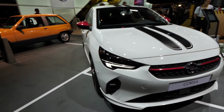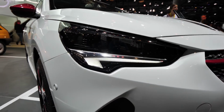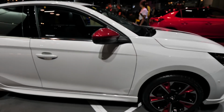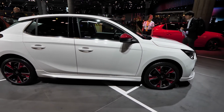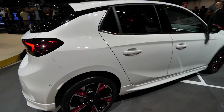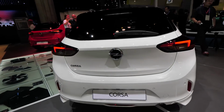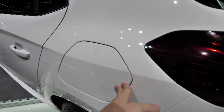The grille is almost the same, they keep the grille, but we have the new full LED lamps with adaptive light. You can see here the Opel logo, also gorgeous. I love it. In my opinion, they did a great job with this car. Good quality in the interior, nice design, nice shapes. Kind of good quality for a small car like that. Much better than the previous model.